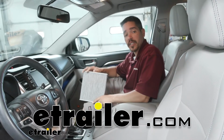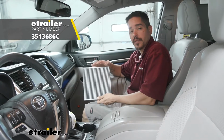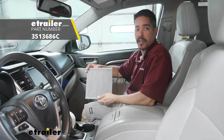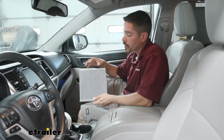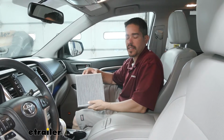Hey everybody, Rob here at etrailer.com, and today we're going to be taking a look at the PTC custom fit charcoal cabin air filter on our 2014 Toyota Highlander. Now if you stick around to the end of the video, we are going to show you how to get the filter in place. It's an extremely easy process.